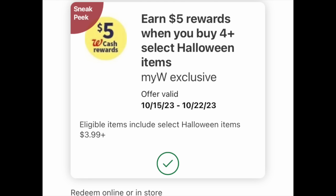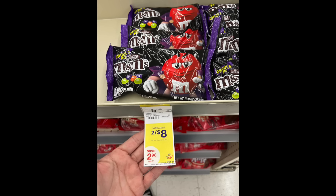So in store, just for fun this morning, I scanned this Halloween-themed M&Ms. All the packaging must have Halloween on it. This one says Ghoul Mix, so you know that's Halloween. They are 2 for $8. I even scanned the normal bags. They're not going. It has to be the Halloween looking ones.